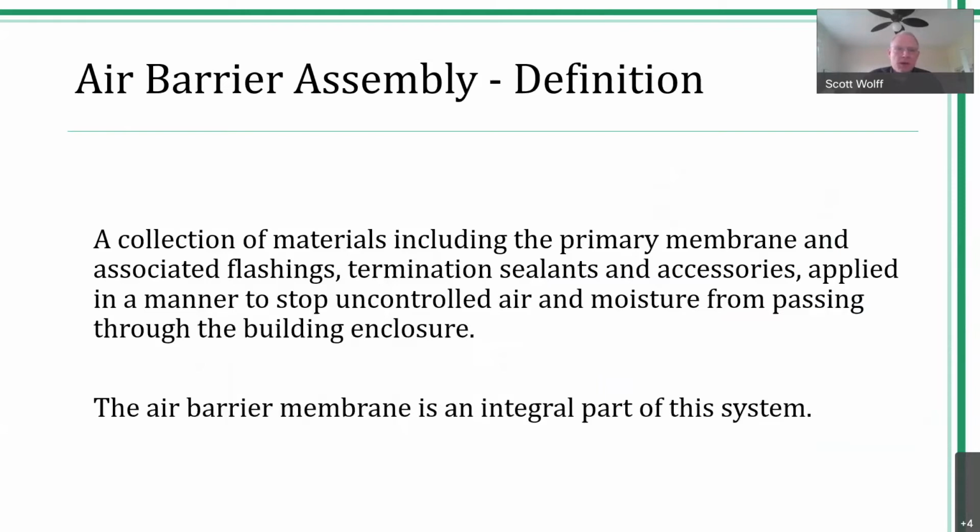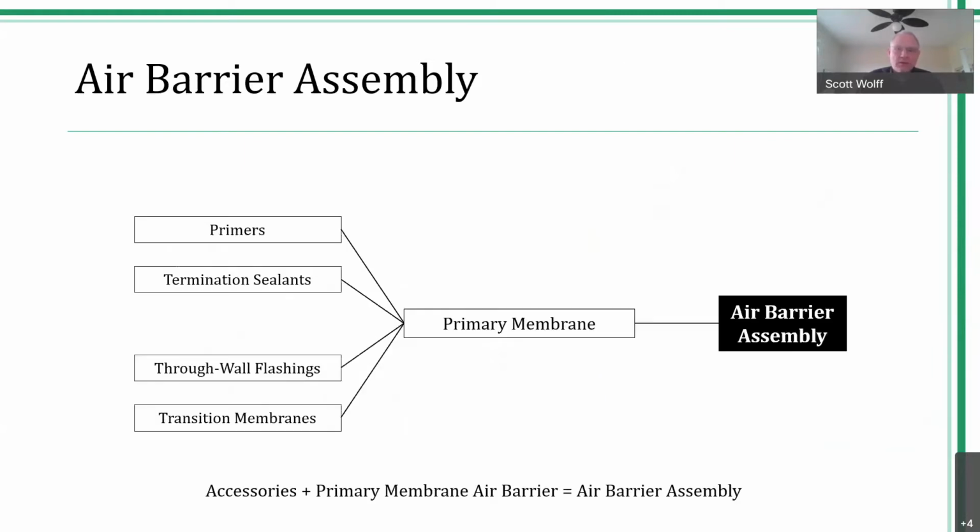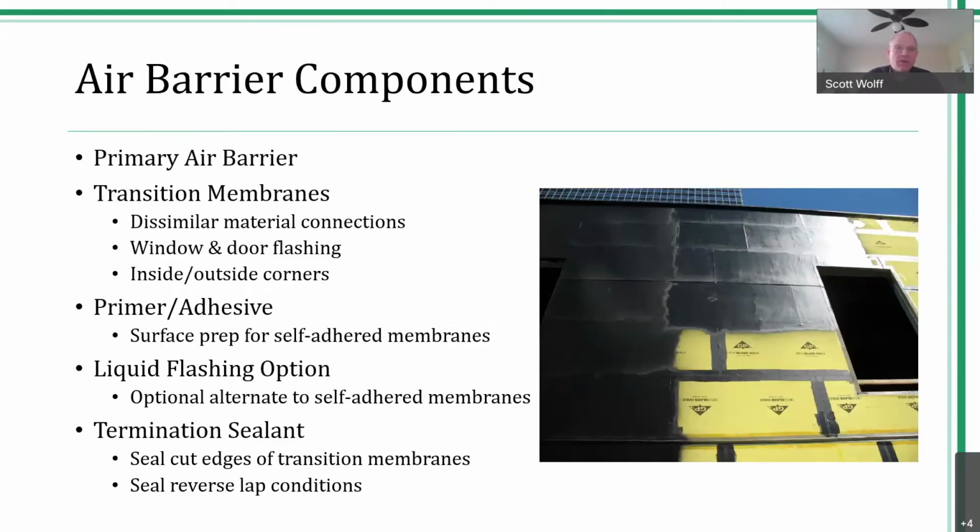Air barrier assembly, I believe this is probably very remedial, but an air barrier assembly is simply a collection of multiple materials: primers, termination sealants, through-wall flashings, transition membranes, and the primary air barrier, whether it happens to be a sheet, liquid, or board type, working in concert to stop the transmission of air, water, and/or water vapor. Air barrier components are quite numerous. These are the accessories. The primary air barrier, of course, can be self-adhering sheet, mechanically fastened, or liquid applied. Transition membranes are used more often in fluid applied applications to wrap outside corners to ensure that we have the continuity of the air barrier at the apex of these corners.